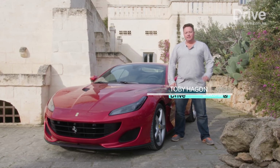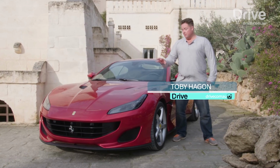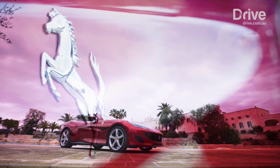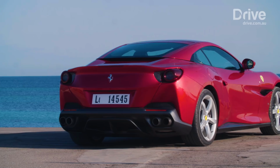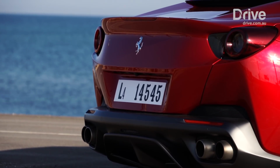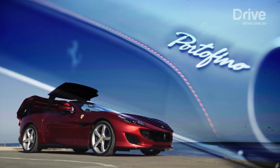It's not often versatility is high on the hit list for a Ferrari, but this car is all about changing perceptions. It's the Ferrari Portofino, the replacement for the California, the entry level of the Ferrari range, and a car that's tasked with ramping up the excitement for what is a crucial model for the Italian brand.